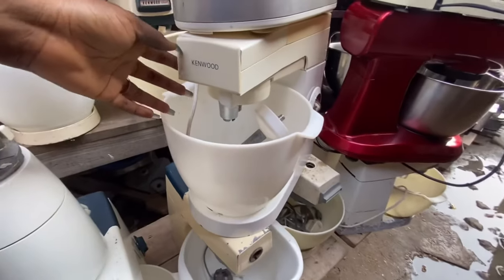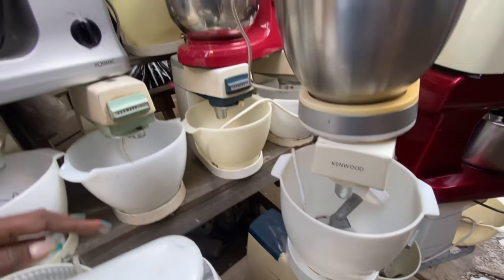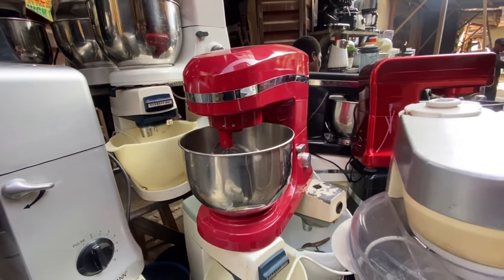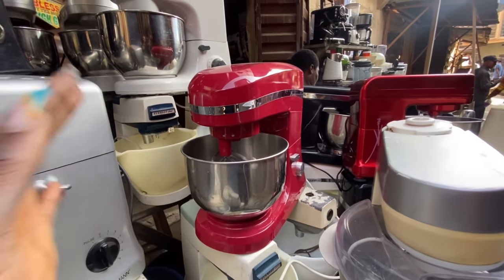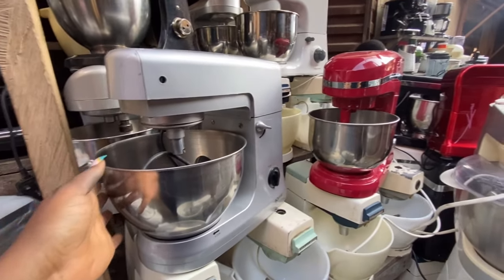45. This one is 7 liters. 65. So this is 7 liters Kenwood, 65,000 naira. Kenwood product. So this one is 45. Just tell them that you're from Abbey, that you're paying 42,000.